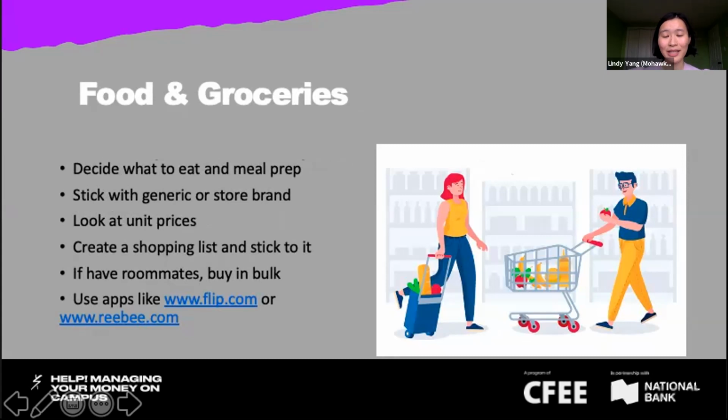Another significant cost you might incur as a university student is food and groceries. Often people spend more on food than we realize, and food expenses can add up over time. So here are some tips to keep in mind that can help lower monthly food expenses.